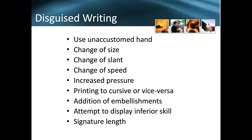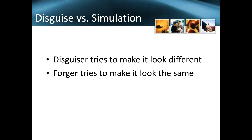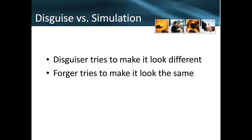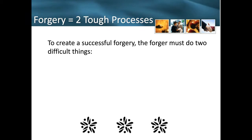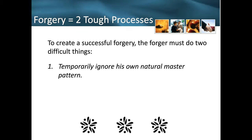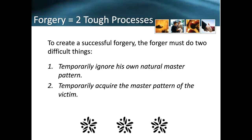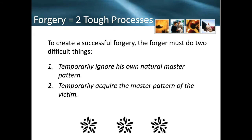Simulating a signature is a very difficult thing to do. So in the case of someone who's disguising their writing, they try to make their signature look different from normal, whereas the forger tries to make the signature look the same as somebody else's. But in order to forge, there are two very difficult processes that a forger must do. To simulate someone's signature, you have to put aside your own master pattern and ignore your natural inclinations, and you have to take on the master pattern of the person whose name you're simulating. This is an extremely difficult thing to do. It's like trying to copy the way someone walks or talks, and that's why a successful forgery is pretty rare.